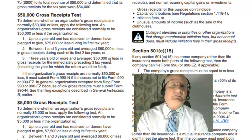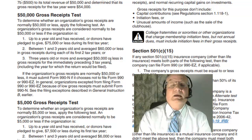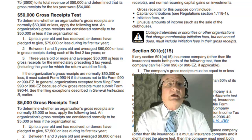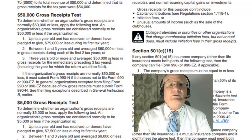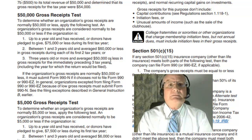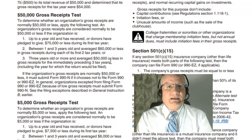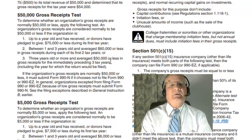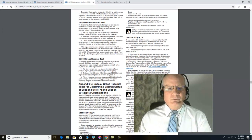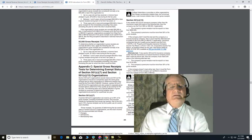So I go through all that because it's very common for me to get calls from organizations that just operated for 3 months during 2018, for instance, and they're not sure what to file or how to calculate their gross receipts, or maybe they're just 2 years old. So where am I getting this from? This is in Appendix B to the Form 990EZ instructions for 2018, and it's the $50,000 gross receipts test. Let me just scroll here and look. It's page 28 of the 2018 instructions.